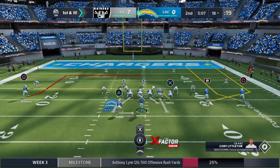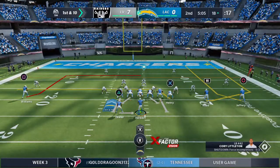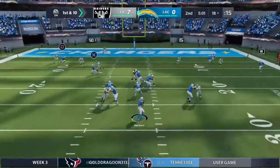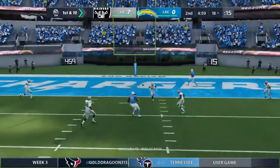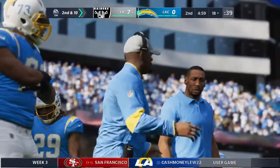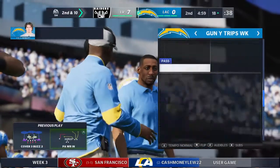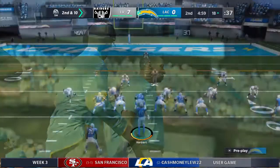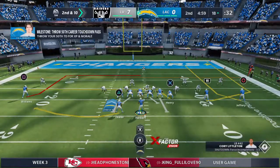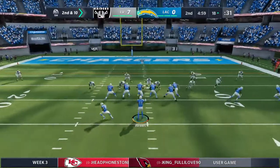So from inside the 20, here's first and 10 at the 18. Herbert operating from the red zone. And he fires one incomplete. He was looking for Mike Williams that time, but it'll be second down. A lot of times it's that first read that you have. Maybe you get it in pre-snap, and he locked in on his target, but he was covered quite well, and that one's incomplete.